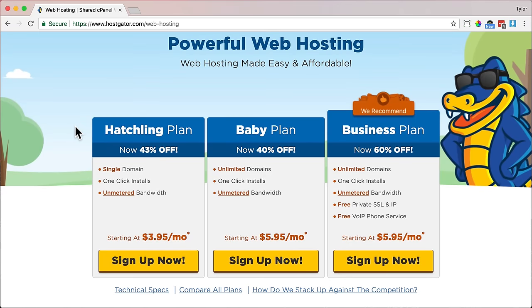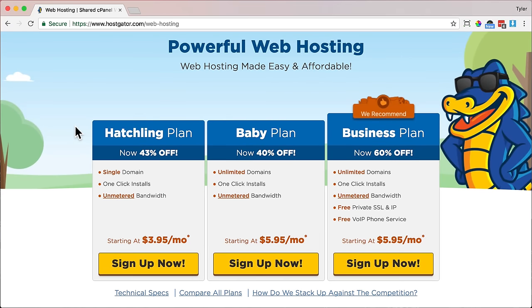And what I recommend is the hatchling plan because you can upgrade to a higher plan at any time you want. So if you want to go from hatchling to baby, you can upgrade anytime you want. If you want to go from baby plan to business plan, you can upgrade anytime you want. And I just think the business plan has way too much stuff. You don't need all of the stuff that it includes, and you can always upgrade later. So we don't need the business plan.